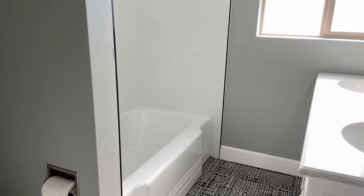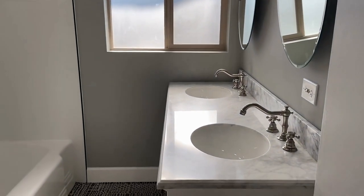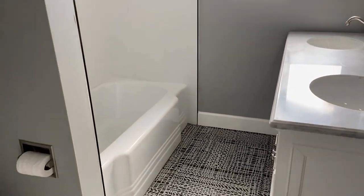This is the guest bath, the hallway guest bath. We have a dual sink. And the shower is very nicely updated with the big tiles.